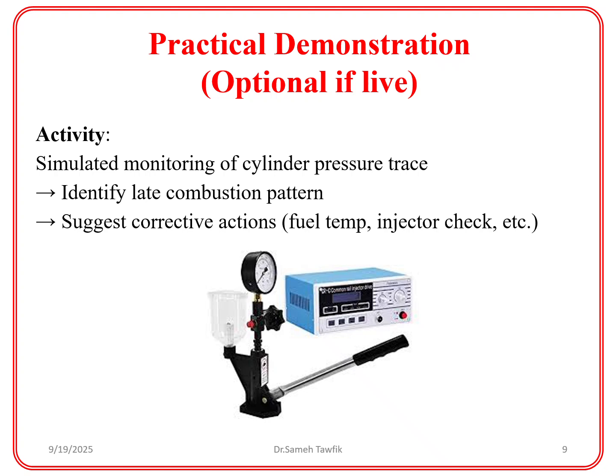These may include adjusting fuel temperature to improve viscosity, checking injector condition, or recalibrating injection timing. Monitoring tools like cylinder pressure indicators and diagnostic software provide valuable feedback that allows engineers to act before serious issues arise. This hands-on approach bridges theory with practice, showing how real-time data helps maintain optimal combustion performance in marine engines.